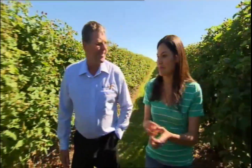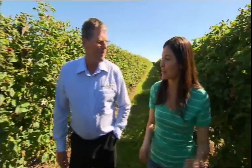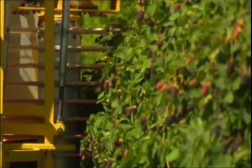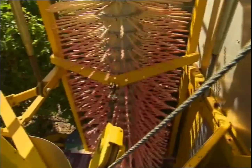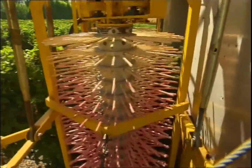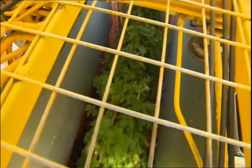Oh, okay. I never actually knew that. I thought it was a berry by itself. I didn't realise it was a mixture of all those three. Yes. In midsummer, giant harvesters work flat out picking the fruit off the bushes. In this orchard, the bushes are well established. They were planted around 30 years ago.